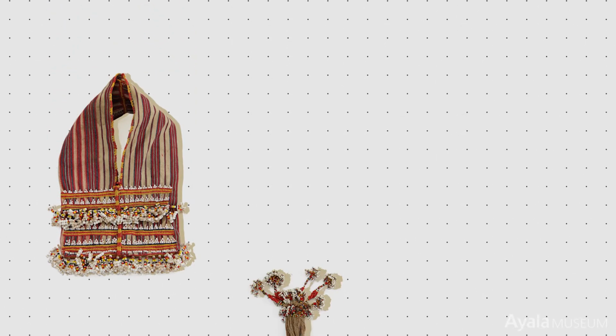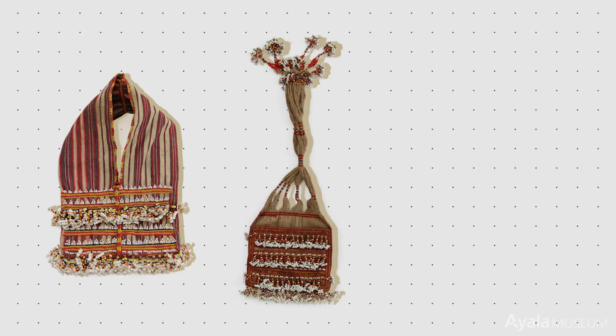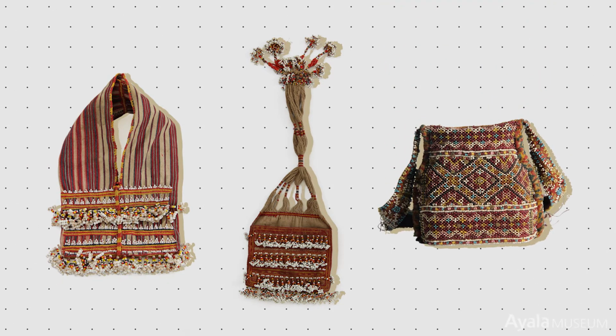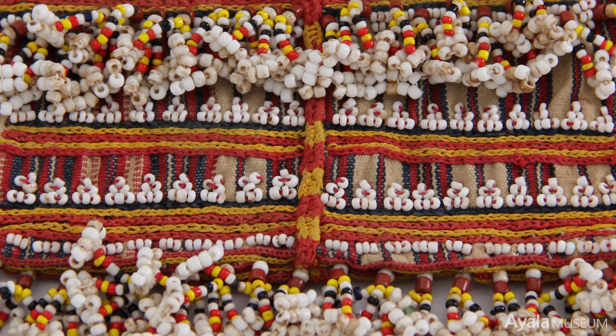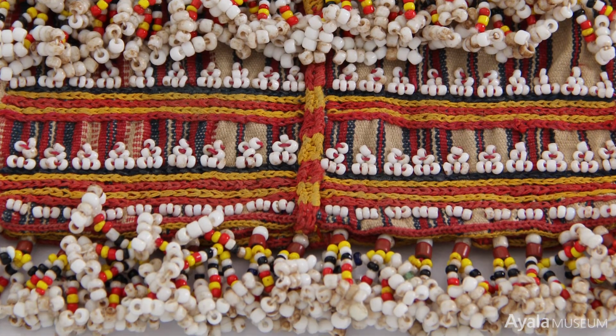Both groups pride themselves not only for weaving, but for different decorative techniques. Very few can compare with the meticulousness that goes into their beadwork. These bags exemplify indigenous textile practices, as well as the movement of trade goods.